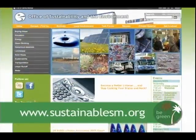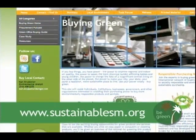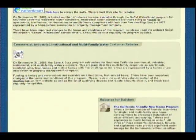You can go to the city's website at sustainablesm.org, and there's a whole section of rebates that the city offers, or you can go to a regional rebate program called bewaterwise.com. And it's a regional rebate program that we participate in, so people from San Diego all the way up to Ventura can go on this website, find out if they qualify for a rebate. It also has a list of stores in their local area that they can purchase one of these washers.